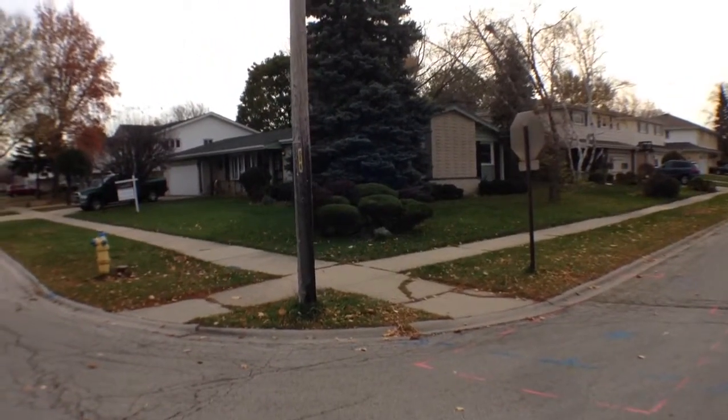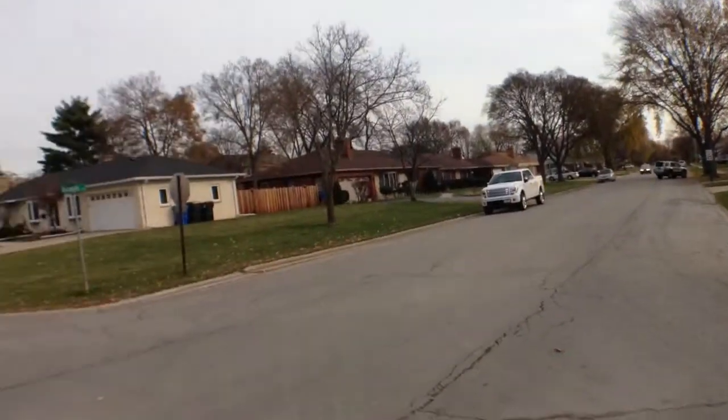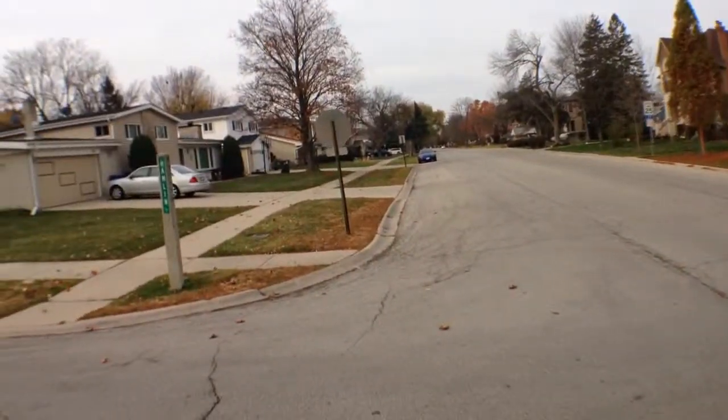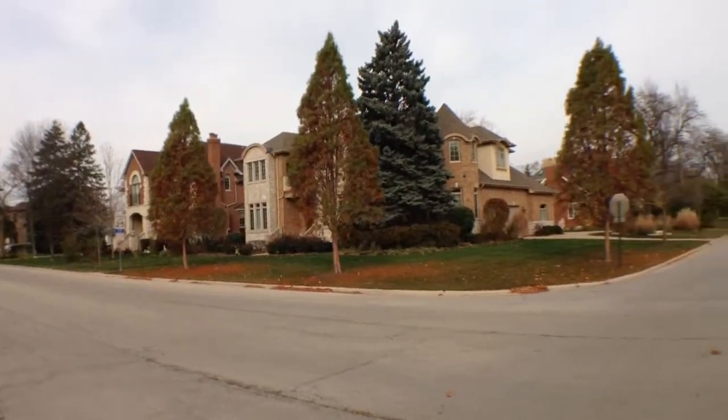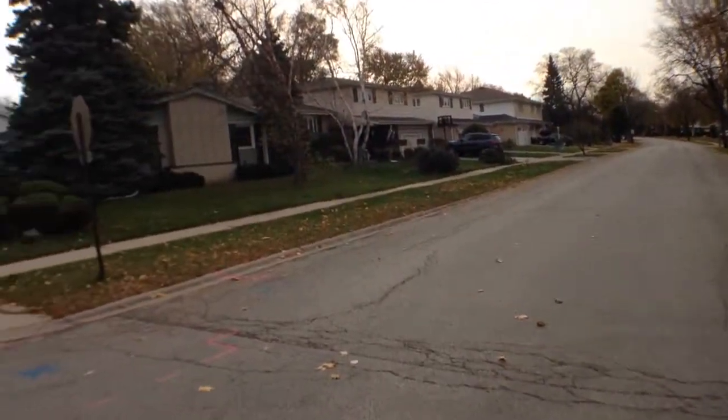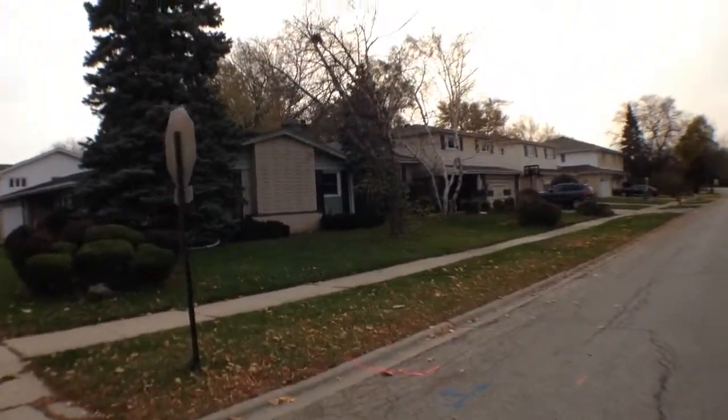1901 Manor in Park Ridge. It's on the corner of Manor and Vernon, but over here it says Hamlin. We have some beautiful new construction homes across the street. It is a corner lot, nicely landscaped.